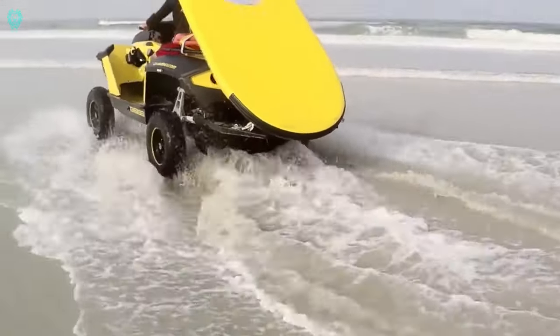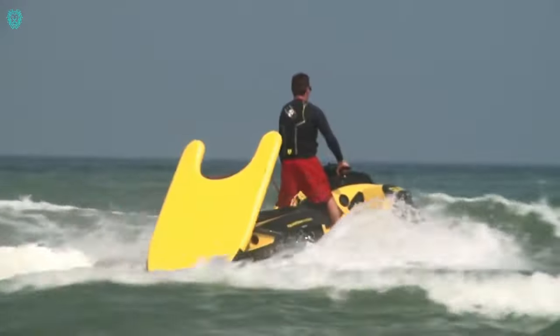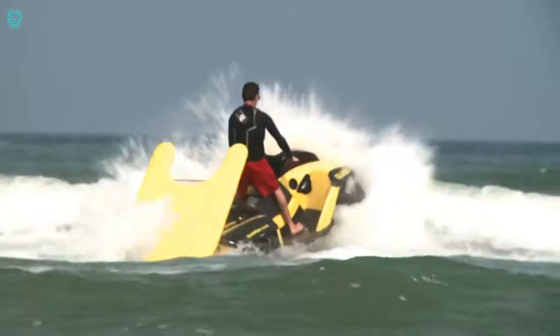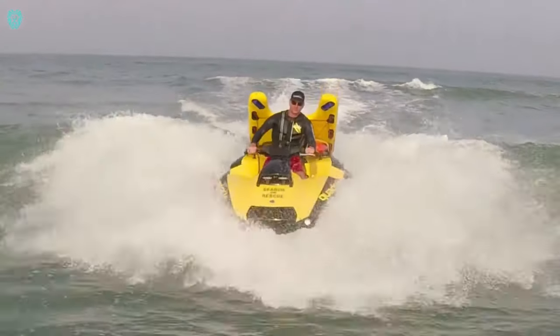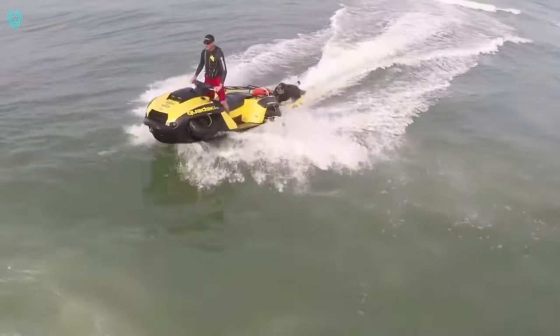Say hello to the Quadski S-Air, your ultimate amphibian lifeguard for an adventure on land and water. Packed with cutting-edge technology and innovative designs, the Quadski S-Air is a standout. It's more than just speed.